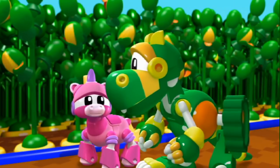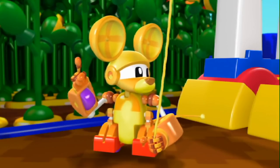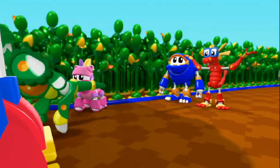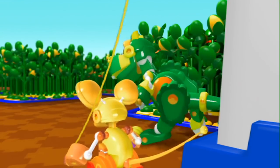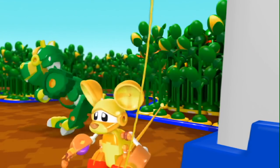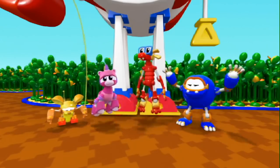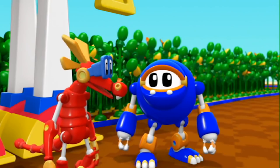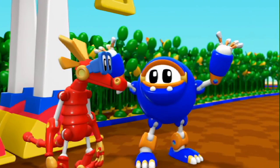Rex, remember, the Island Owl said don't walk in the cornfield. And stay on the path. Right. But which way is the path? If I could see over the top of the maze, then I'd be able to find the way out. No one's tall enough to see over this corn. Someone is, if they stretch. Ha! Who could stretch that high?